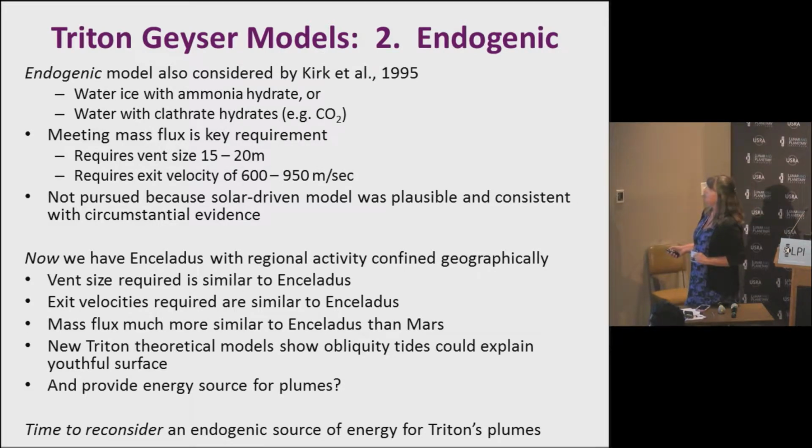But it turns out that Randy Kirk and others also considered an endogenic model in 1995, where they had water ice with ammonia hydrate or water with clathrate hydrates. And so here were some of the requirements for that to work in terms of vent size and exit velocities. They did not pursue this because the solar-driven model was plausible and it was consistent with circumstantial evidence. So, you know, let's just go with the solar-driven.